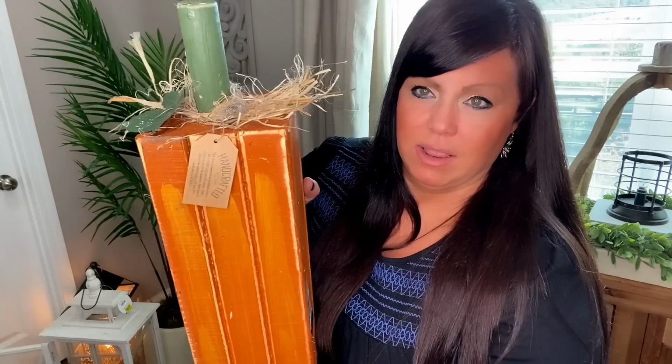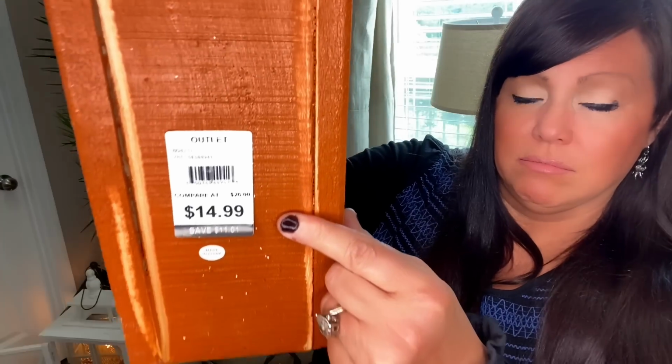Then I came across this. Is this not cute? It's a wooden pumpkin. It was $17.99. It's a good size and good quality, so I didn't flinch. I love it. I came across this handcrafted wood pumpkin. It is adorable. Isn't it cute? I just loved it. Can you see the little wood slats? So cute, and only $14.99. Again, look at the size of it.